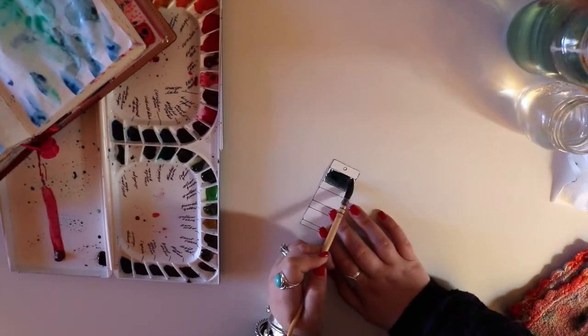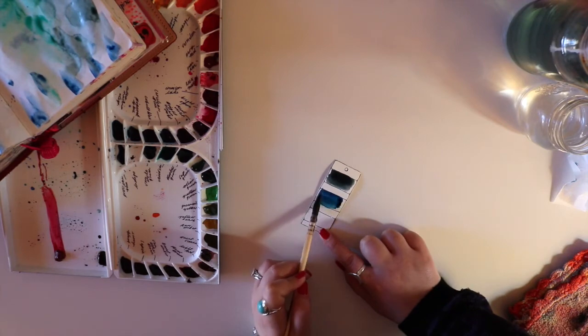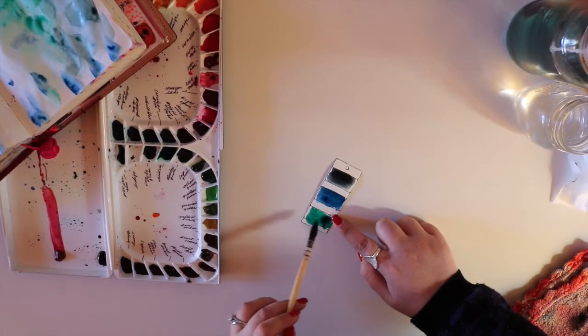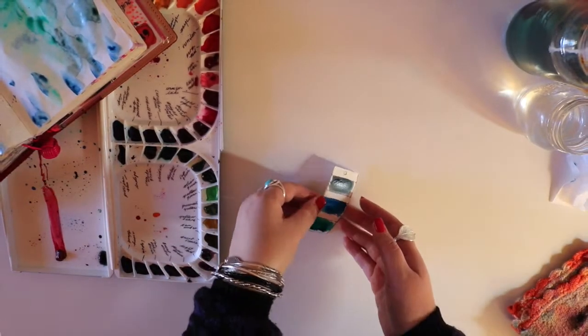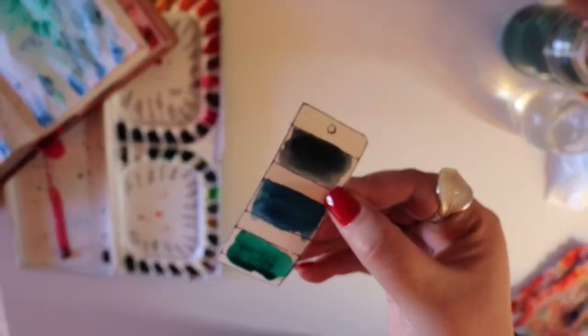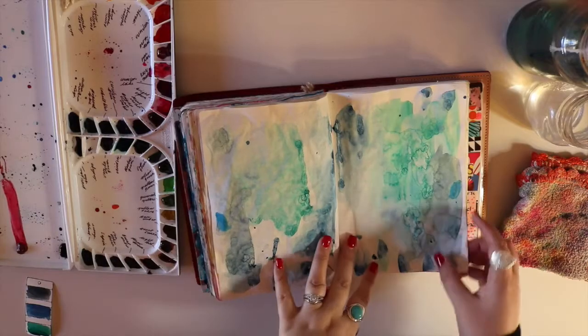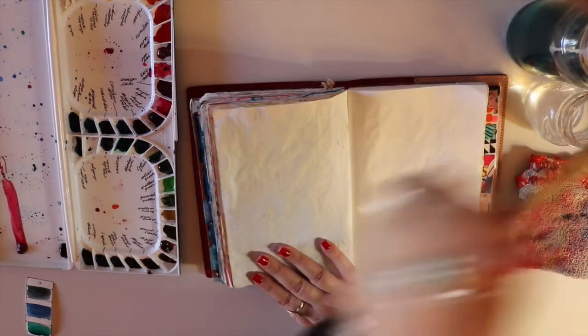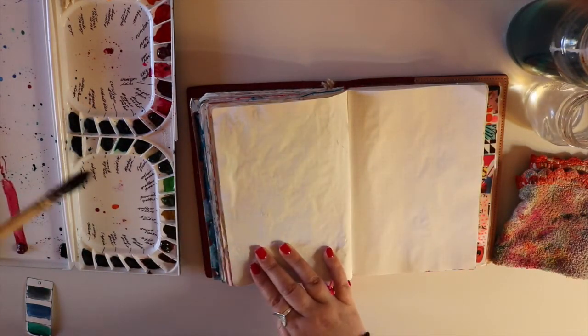Another thing that got quite a bit of use are the Danielle Donaldson stamps that I got from Stamping Bella, and I am so in love with them. This is the paint chip one, so I'm just documenting those three colorways that I just painted on the page as a way to put that into my notebook, because they were colors that I was really drawn to this month, that I had really loved using in my morning pages, and I found myself picking those colors a lot.